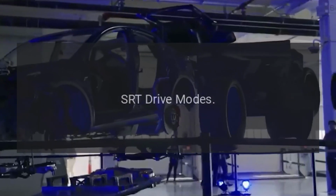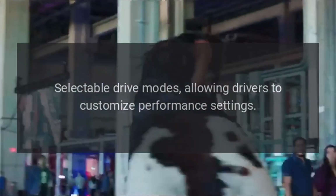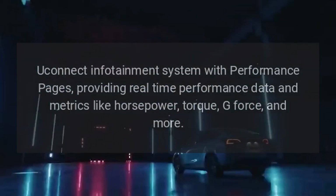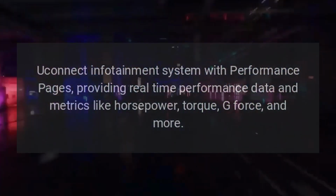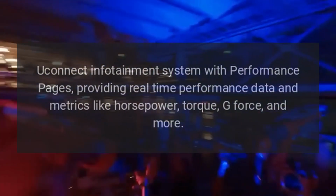SRT drive modes. Selectable drive modes, allowing drivers to customize performance settings. Modes may include track, sport, custom, and more. Performance pages. Uconnect infotainment system with performance pages, providing real-time performance data and metrics like horsepower, torque, G-force, and more.